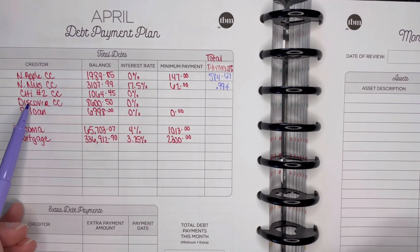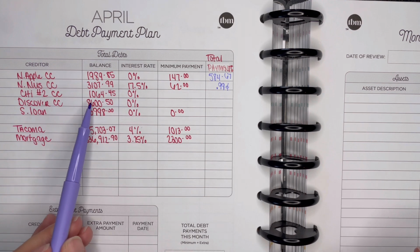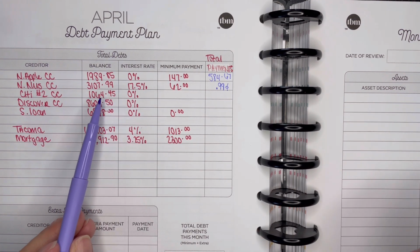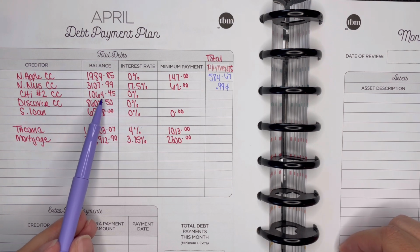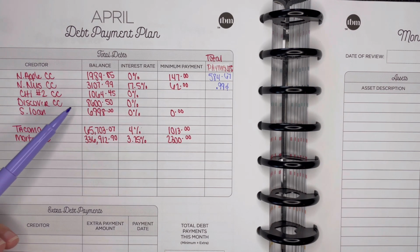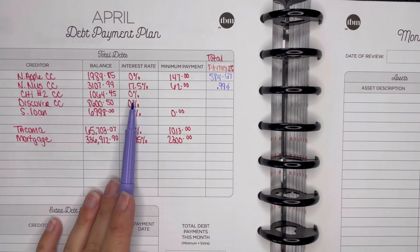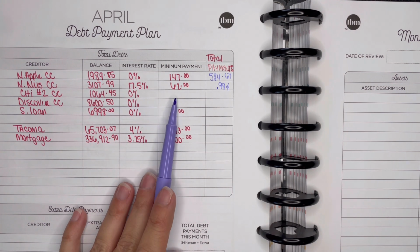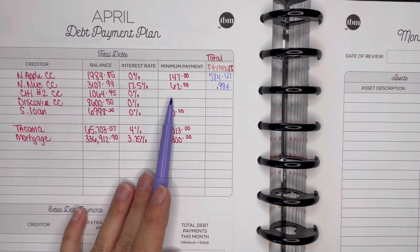Our next one was the Citi Card 2 that we opened, and we started April with a balance of $1,064.45, which was a balance transfer from another credit card. So we transferred a Bank of America and then this other credit card to this Citi card. So the one had hit and the other one hadn't. This has a 0% interest promotion for 22 months. So I'm confident that we're going to be able to pay off this balance.